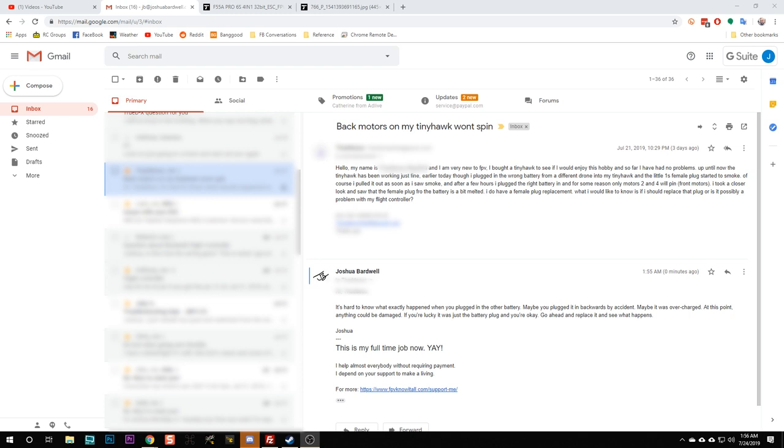I'm sorry to say that it's impossible to know exactly what you did. Did you plug the other battery in backwards, or did you accidentally plug in a... I don't know what happened, but the bottom line is, sure, go ahead and replace the plug. Maybe it's okay, but based on the fact that only two of the motors spin, probably you also fried the flight controller. But hey, it'll take you a few minutes to replace the battery plug. Maybe it's okay. And lesson learned?